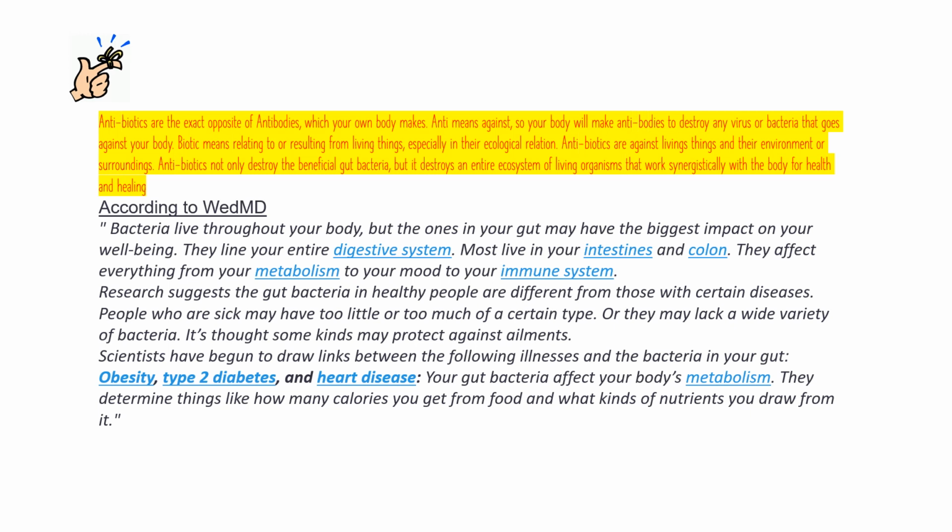So, our reminder buddy is telling us that antibiotics are the exact opposite of antibodies, which your own body makes. Anti means against, so your body will make antibodies to destroy any virus or bacteria that goes against your body. Biotic means relating to or resulting from living things, especially in their ecological relation. Antibiotics are against living things and their environment or surroundings. Antibiotics not only destroy the beneficial gut bacteria, but destroy an entire ecosystem of living organisms that work synergistically with the body for health and healing.